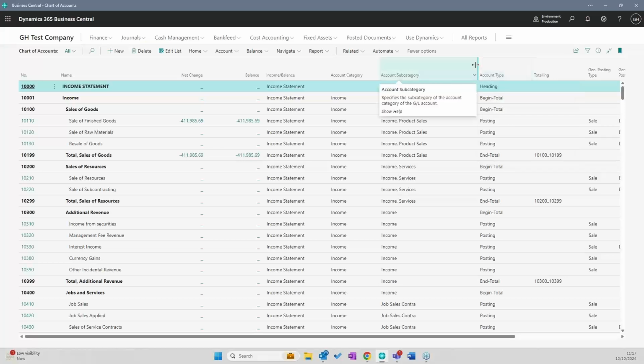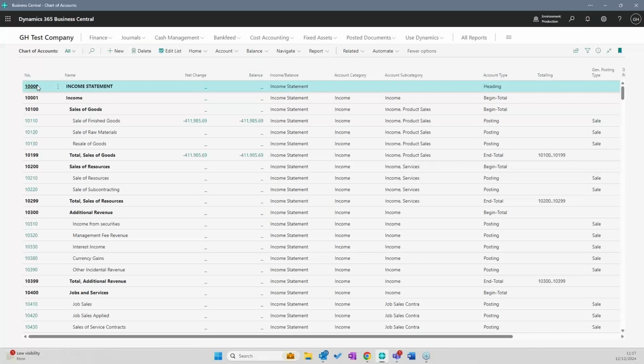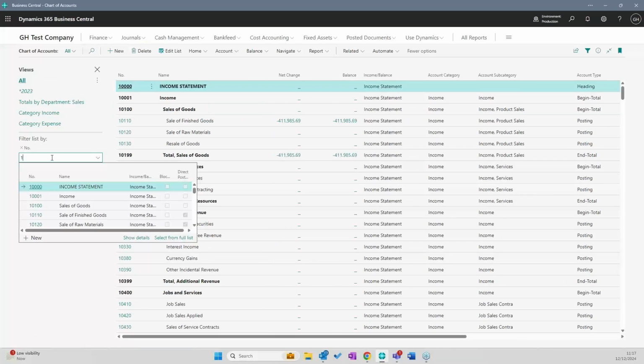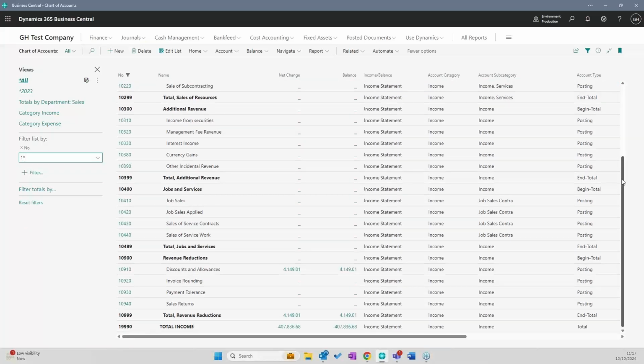Mark again alluded to the fact that you can get a much simplified view of your chart of accounts, and this is how the system does it. To show you this, I'm just going to filter my chart of accounts, and I'm going to look at the accounts that start with the number 1. So now, rather than that big list, I'm just seeing those income accounts.